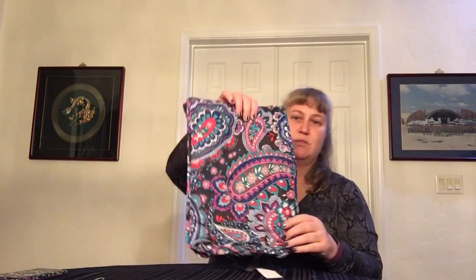But there you go. Packing cube set, and because they're so thin, let me show you this side, because you can really see that pattern. It's just so pretty. Matches everything. And you can fold this thing way down, you could really mush it up for storage. You can really pack it down to a smaller size if you wanted. I don't know about your storage space, but mine is pretty limited.